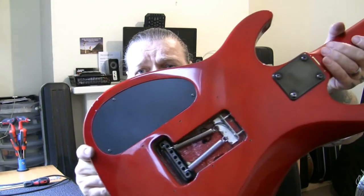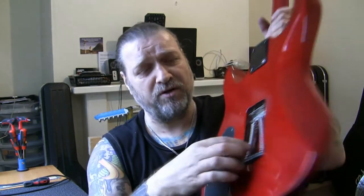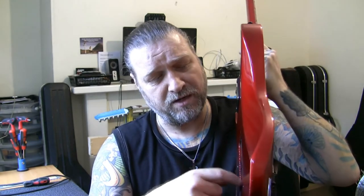Only 2 springs on the tremolo. I'd like to put another spring in there, and that spring is just about catching on the edge of the body. I'd like to probably just file a little bit away of that body. Don't know what wood it is.